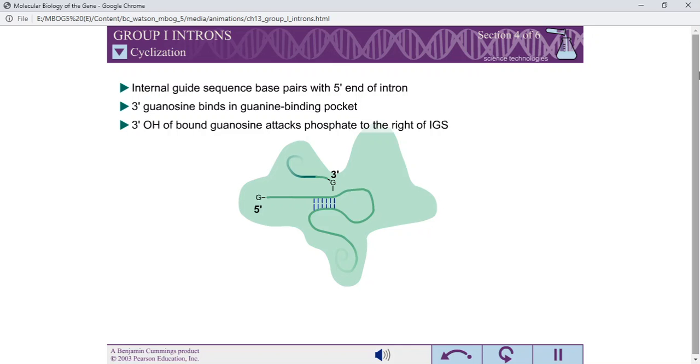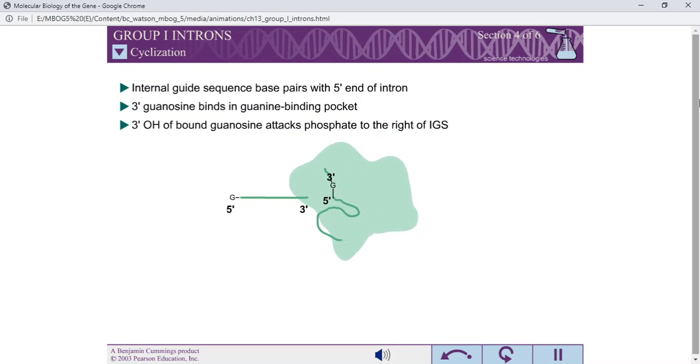The 3' hydroxyl of the bound guanosine attacks a phosphate to the right of the internal guide sequence, using the same transesterification mechanism used to splice the exons. This reaction is called cyclization.